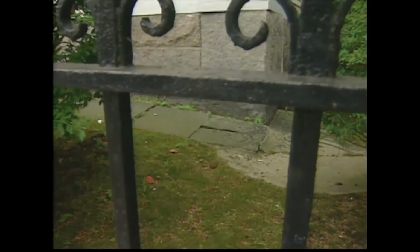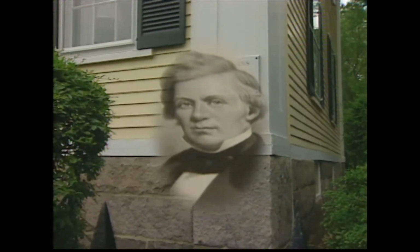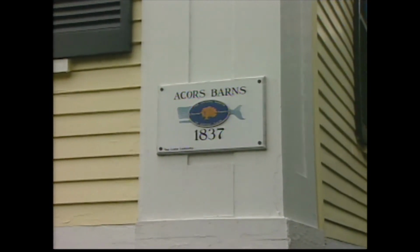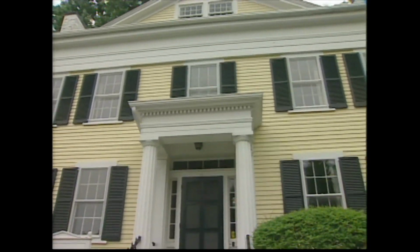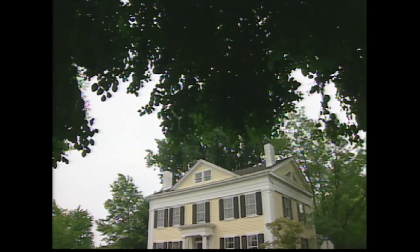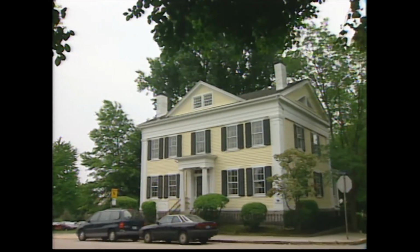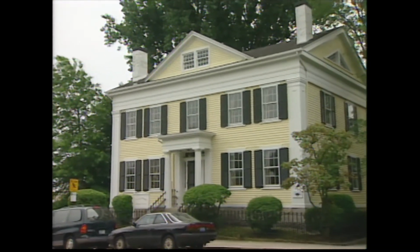This is the home of Acor Barnes, and Acor Barnes is what we call a whaling agent. The whaling agents often own the whaling ships, but they would hire the captain, they would hire the crew, and they would get the supplies. And they are the ones who were in charge of the whaling voyages. They not only got the profits from the whaling voyage itself, they owned the warehouses. And when the whaling ship came back, if whale oil was not selling at a high enough profit, they could store the oil and then sell it later. So they were the ones who became very wealthy.